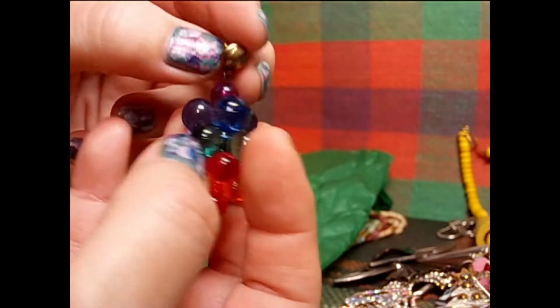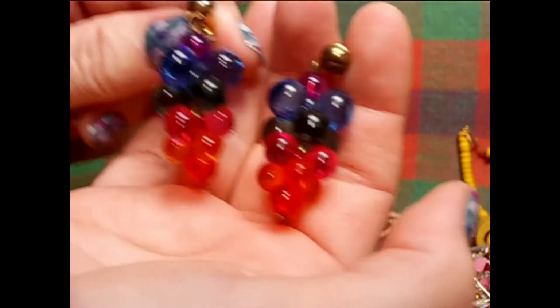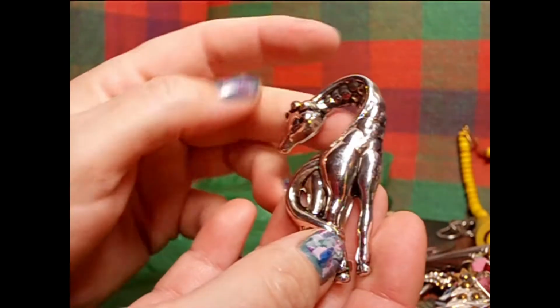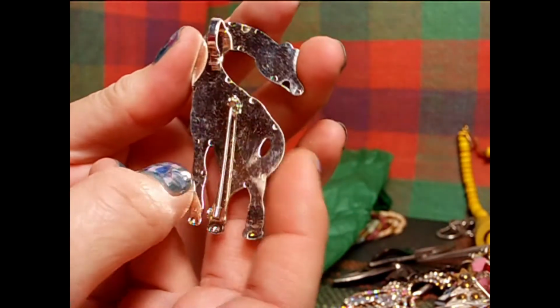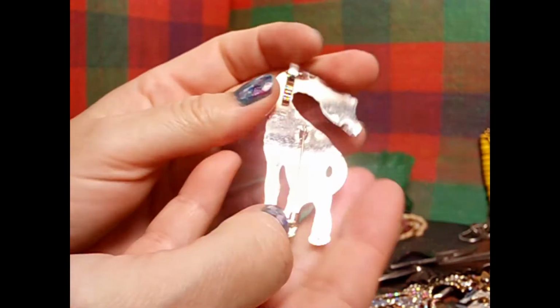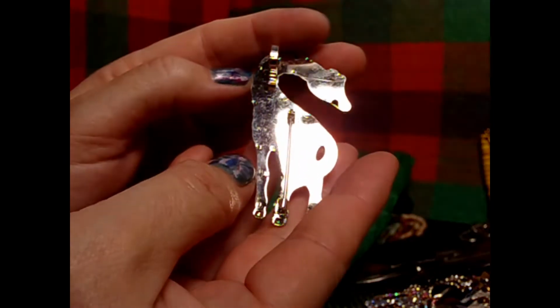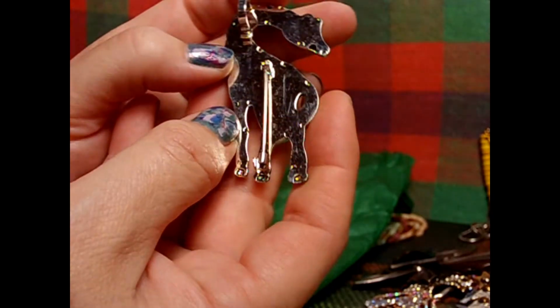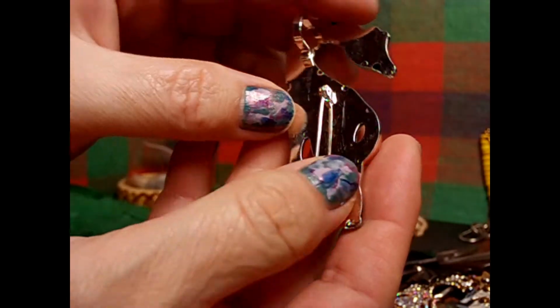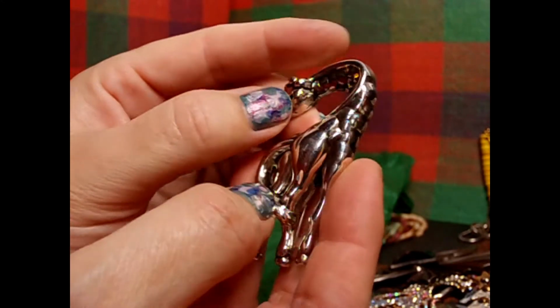Oh, here's the other one. Yay! So, there's some, looks like rainbow grapes. Those are fun. Okay, another pin that could also be a pendant. Oh! As I throw it on the ground. It's a giraffe. Very cute. No markings. It's hollow on the inside. It's kind of weird. So I will probably just wipe this down, not put it through the cleaner, because I don't really want to get water inside there.